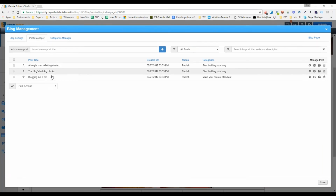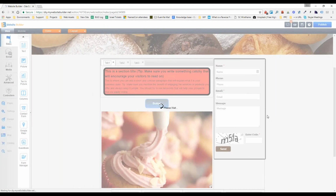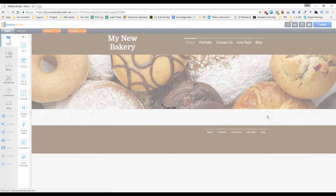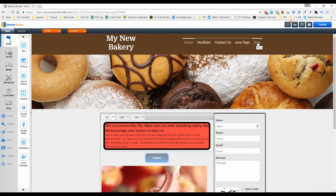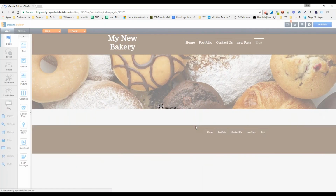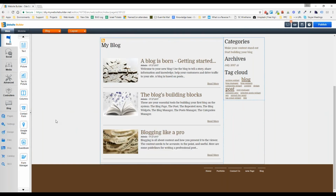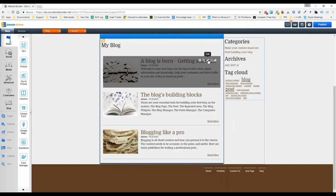Post Manager, these are the 3 default posts. Again, the default content that comes in is better than coming into a blank, empty screen. And then you can manage your categories. So if we were to close this now, the builder is automatically going to go ahead and create the page and set up the 3 predetermined blog pages.